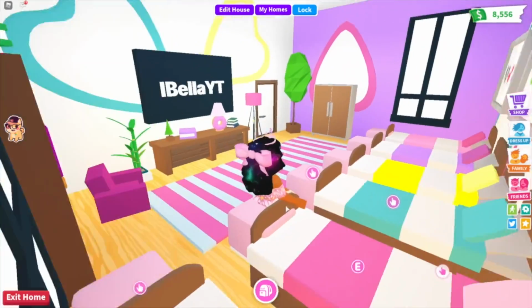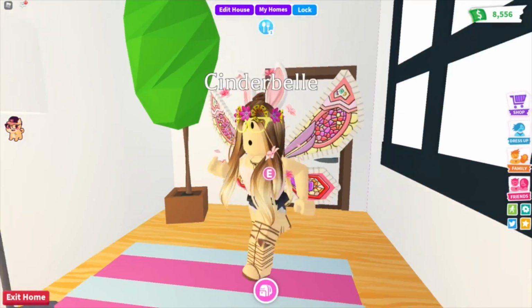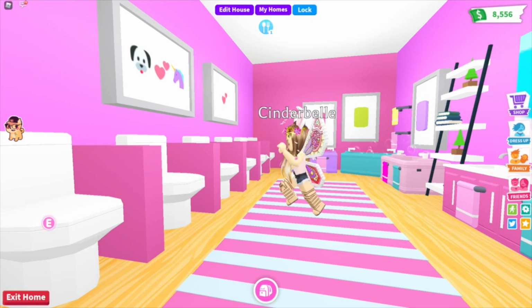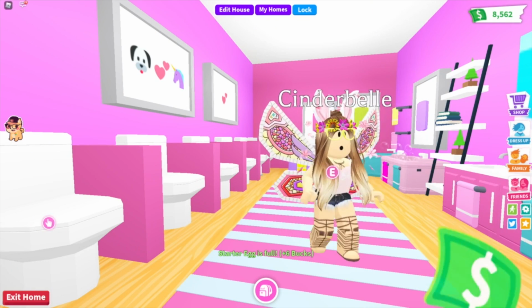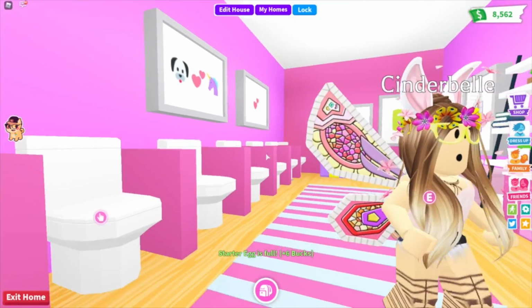Okay, and over here, we have the bathroom. Wait, where'd she go? Okay, there we go. So, yeah, this is the bathroom. I try to make it really... okay, this is my favorite bathroom. This is so pretty. Oh my god.